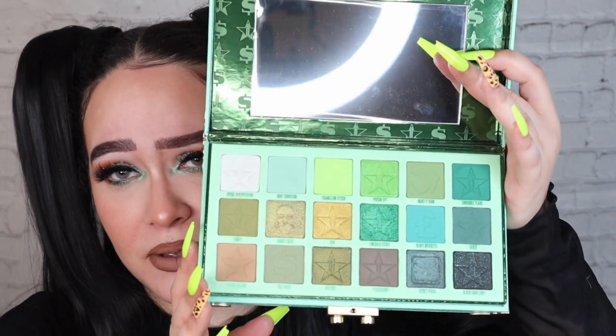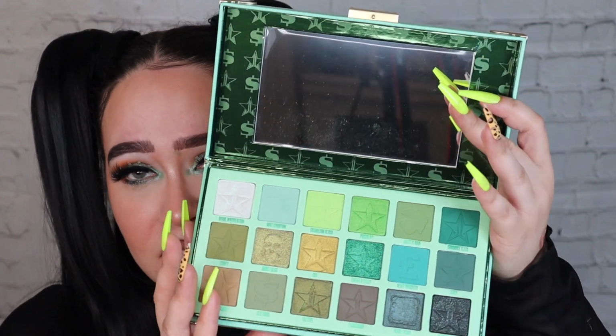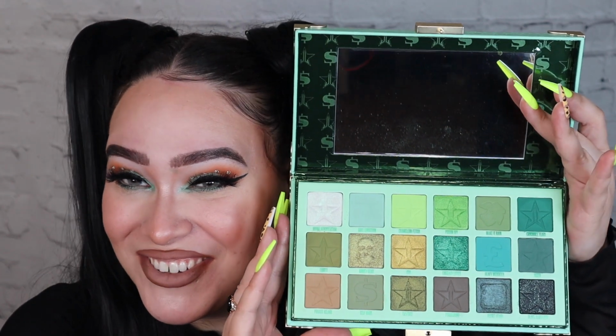This is the Blood Money palette. As y'all know, I'm obsessed with these blue tones in here. This is amazing. I did not know that I needed this till he released it. Favorite palettes. Okay, enough about Jeffree.